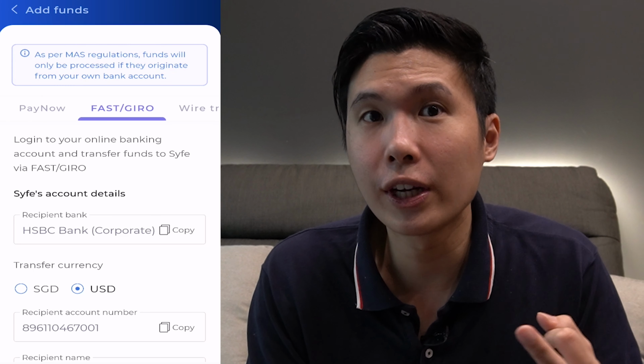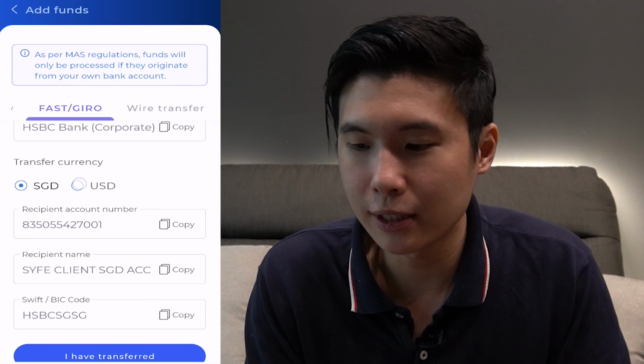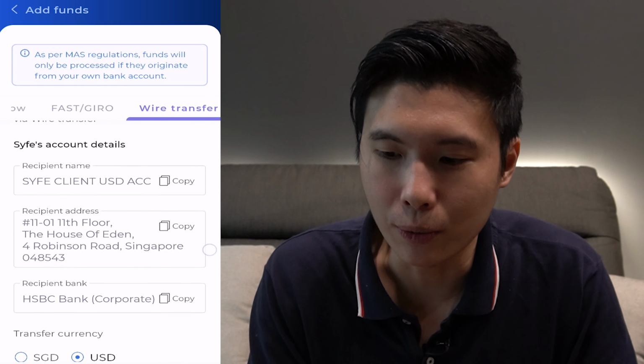So you'll be greeted with 3 different top-up options: the PayNow option, the bank transfer option, and the wire transfer option. I've tried both PayNow and bank transfer, and there are several things you need to look out for. Number one, if you deposit in USD, Syfe doesn't charge fees, but your bank may charge you fees to send US dollars to Syfe. So before transferring US dollars in, you should give your bank a call to check if they allow such transfers. Not to mention, you can use alternative platforms such as TransferWise or even Revolut. But personally, I have not tried using them, so I don't know if they really work. If you've tried using them before, let me know in the comment section so that others can learn.